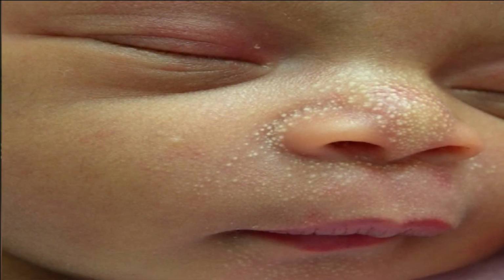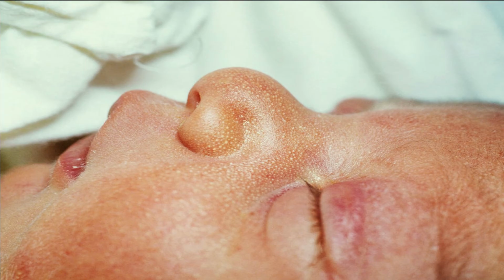These are small white spots that can appear on a baby's face when they're a few days old. They're actually small cysts containing skin protein, and 1 out of every 2 babies are affected. They're harmless and they clear up by themselves within a few weeks.